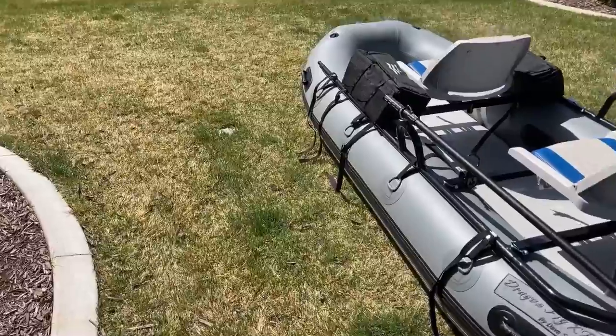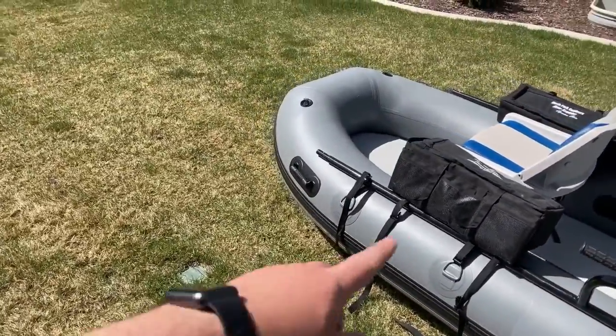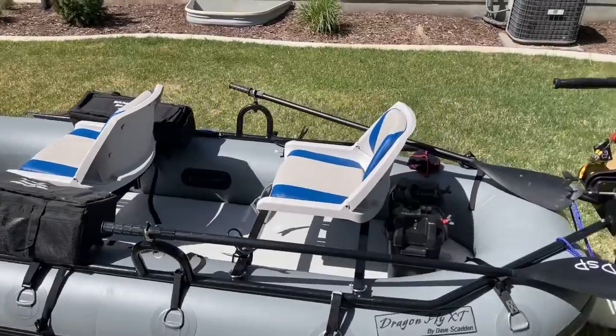I choose not to because with the trolling motor in Utah, you do have to register it. So I'm gonna be putting my stickers up here in this area. And I don't think deflating it's gonna keep those on there for long. So we're gonna keep her basically inflated.